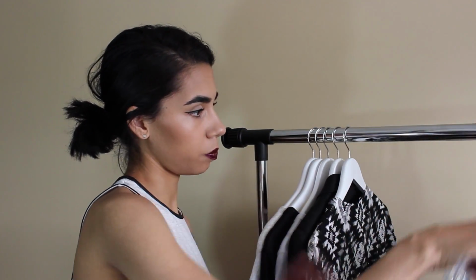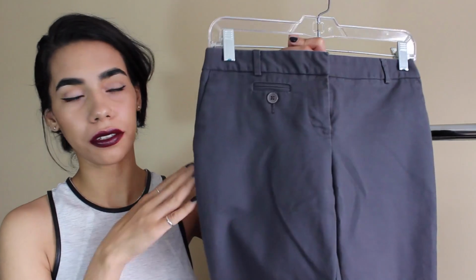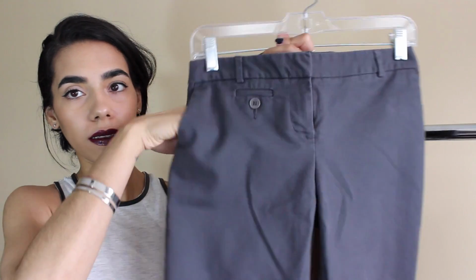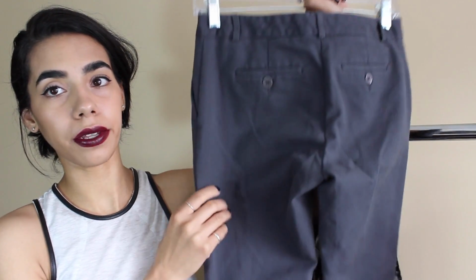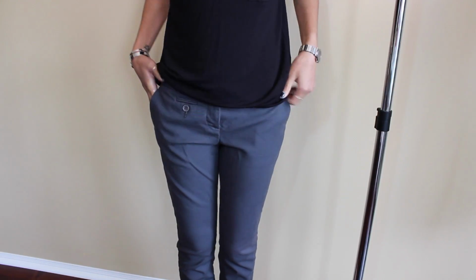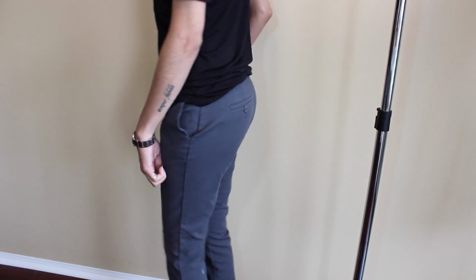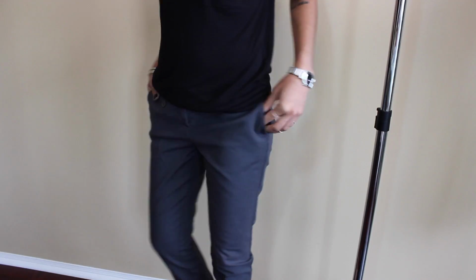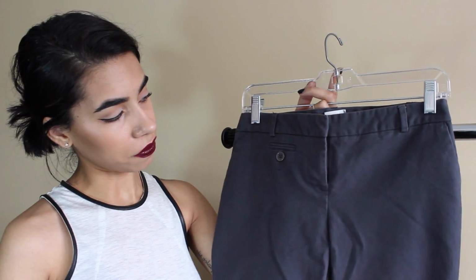Next piece, both are thrifted as well. I found these Van Heusen trouser pants and they have pockets. Here is the back of them. They're just a gray color and I just rolled them up, but they're in really good condition. They fit really nicely. I figured this also with a t-shirt and some boots, or even my sandals or some strappy heels, or the strappy heels that I'm wearing today would look perfect with this.